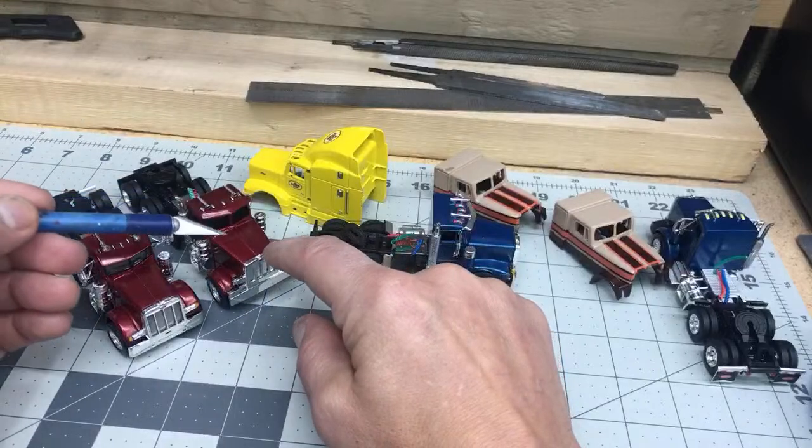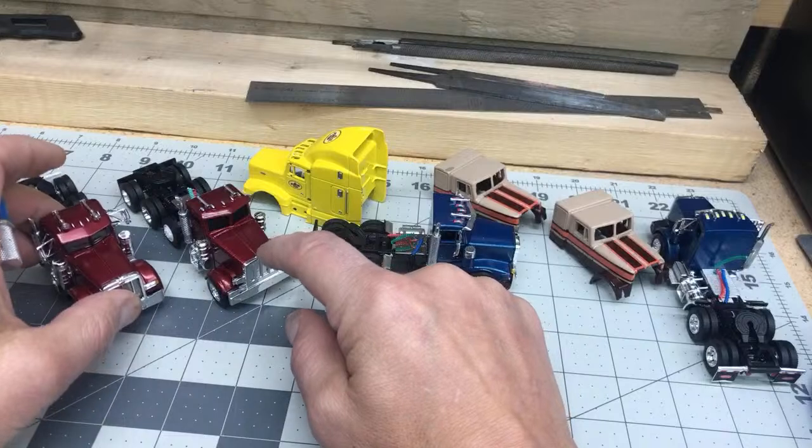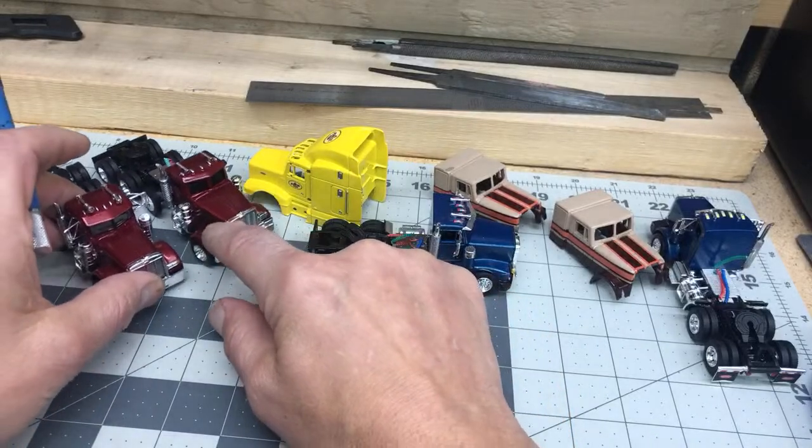So this one is definitely a load easier to make, I think. That one's way wicked easier.